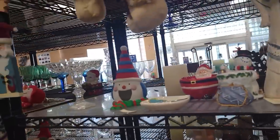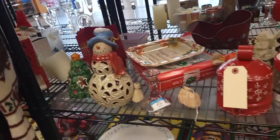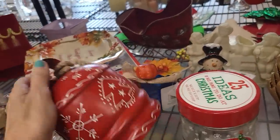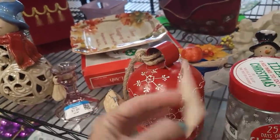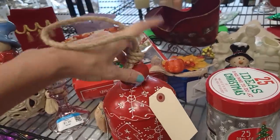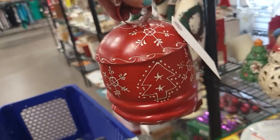Let's look in the seasonal. I cannot believe we are in June and Christmas in July is right around the corner. $3.99 on this really cool bell.